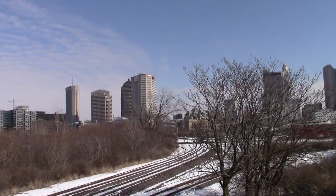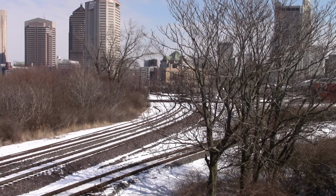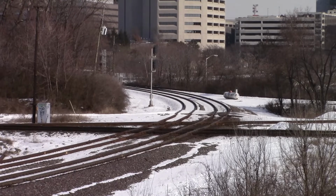Unfortunately, for the time being, the train action had dried up. Oh well, the next time I know something will come through here, I'll make sure to come here to catch it. Anyway, after exploring the parking garage, I then decided to go and see what remained of the once mighty Buckeye Yard.